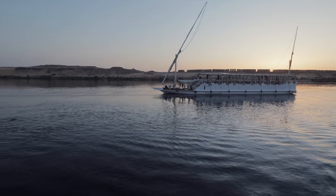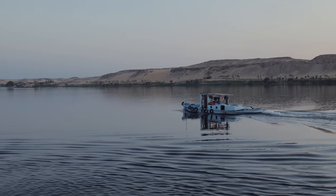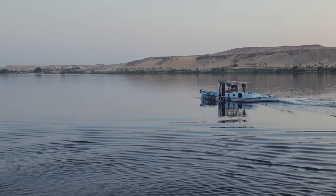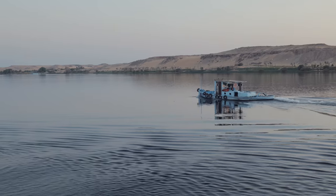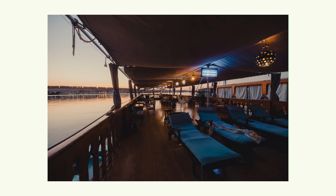Taking this trip with no work on your mind, nothing to do work-wise, really was just exactly what I needed to recharge. Our boat is docking for the final night here, very close to Aswan.